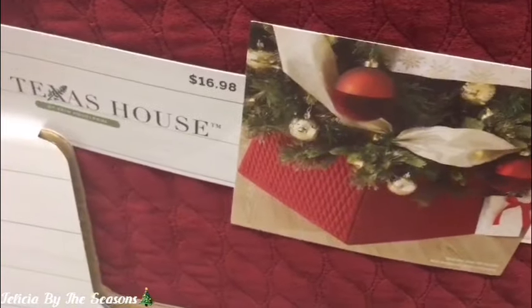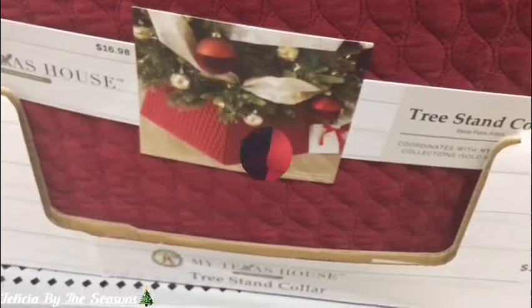I like this quilted pattern tree skirt, and it was only $16.98.